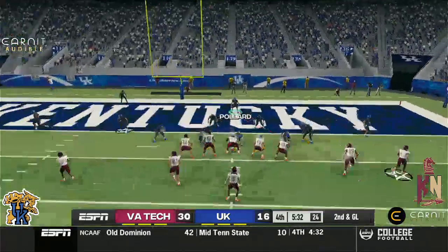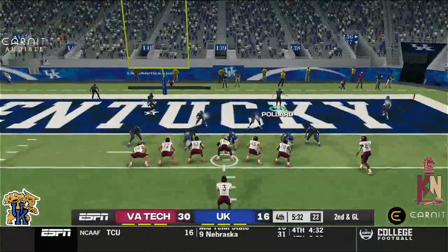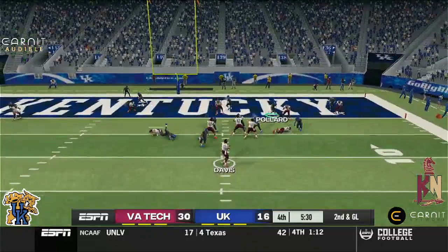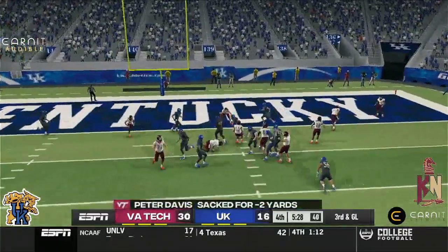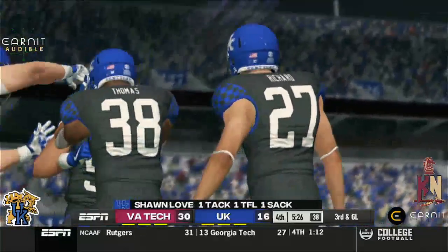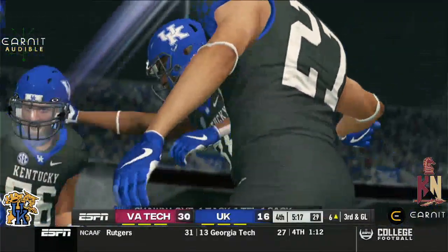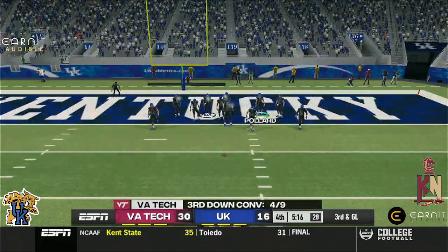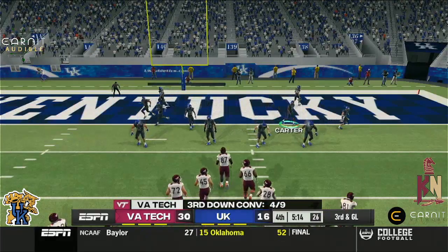Check three, check three. He scrambled. Boy, this defense really came to play today. Well, they said before the game that they wanted to put a lot of pressure on this quarterback. They sure stuck to that plan. It's 3rd and goal from the 5. Let's see if they can put this one in.